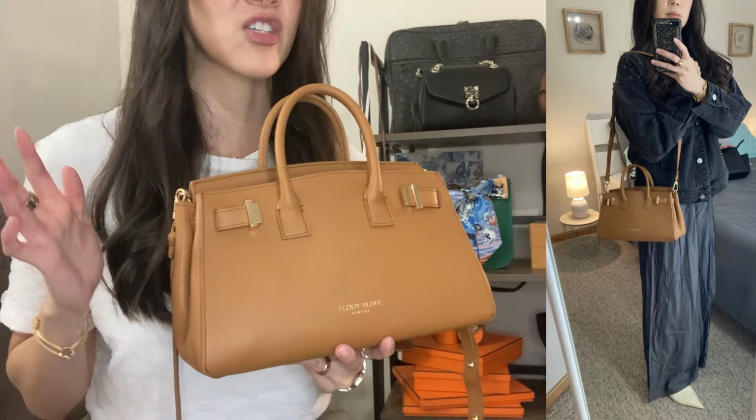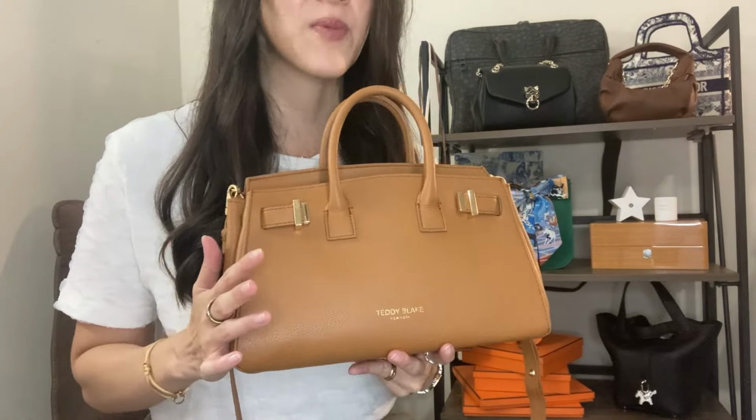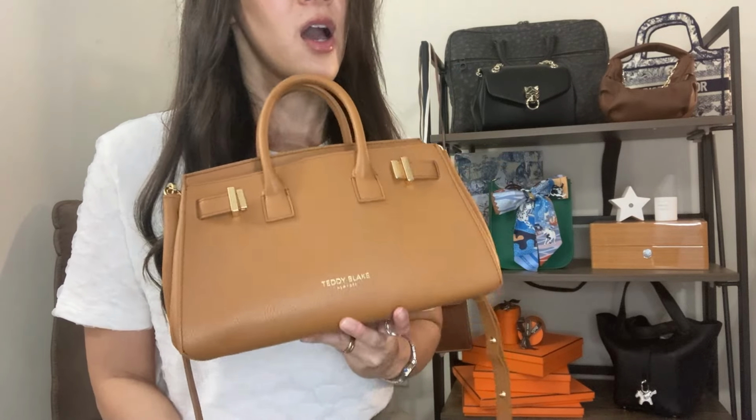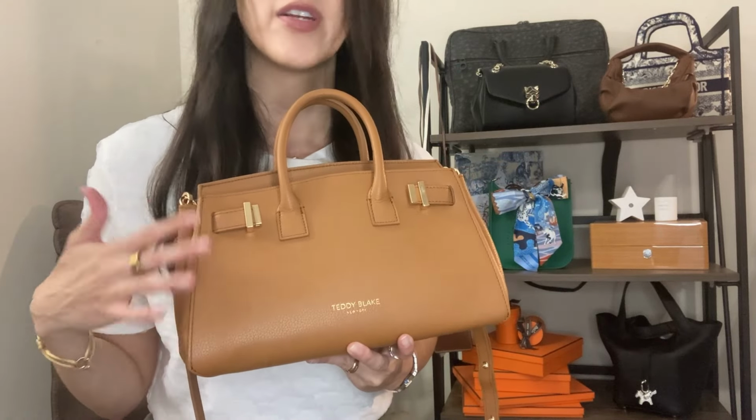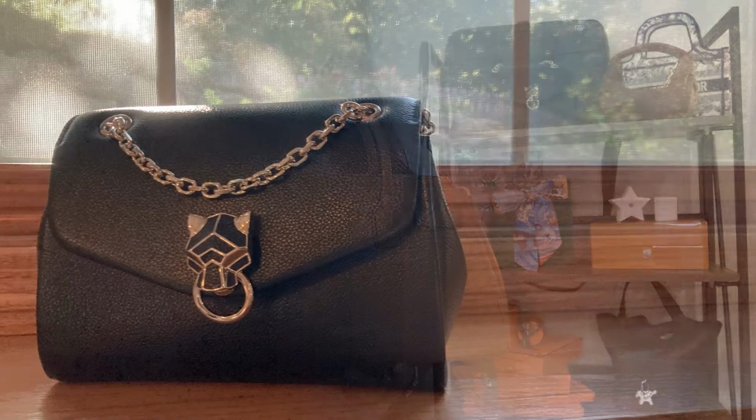Plus, her color is so seasonless in my opinion. I think she's good for the spring and summer, but she's not too cool toned for the fall or winter, but she's definitely not like your traditional fall brown shade either.